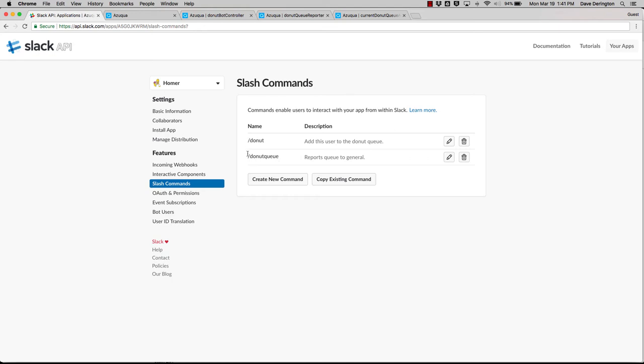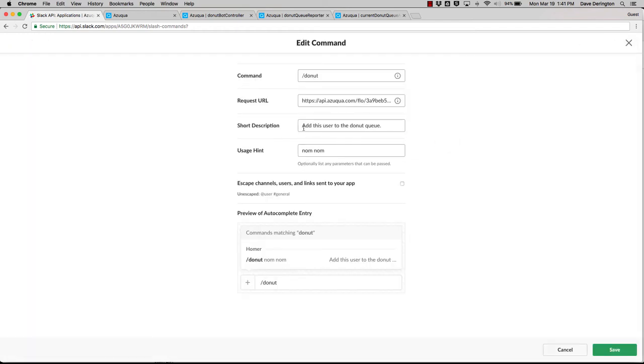And all these apps do is invoke a webhook. A webhook in the Azuqua context is a flow that begins with an API endpoint. So ultimately, an API endpoint monitor on the flow just listens for requests that come in and takes whatever data was sent from the request. So in this scenario, we just do the /donut in Slack. It hits this endpoint, and then it will pass whatever data that we told it to pass. Okay. And so that's basically it.